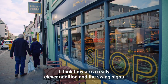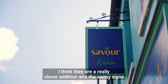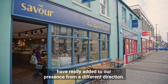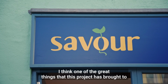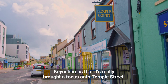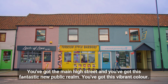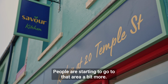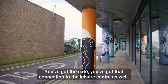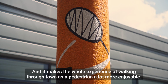I think they are a really clever addition, and the swing signs have really added to our presence from a different direction. I think one of the great things that this project has brought to Keynsham is that it's really brought a focus onto Temple Street. You've got the main High Street and you've got this fantastic new public realm. You've got this vibrant colour. People are starting to go to that area a bit more. You've got the cafe, you've got that connection to the leisure centre as well, and it makes the whole experience of walking through town as a pedestrian a lot more enjoyable.